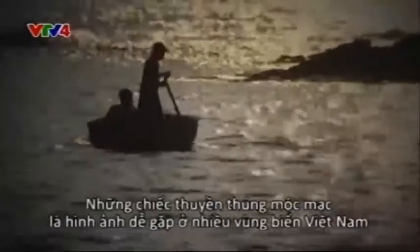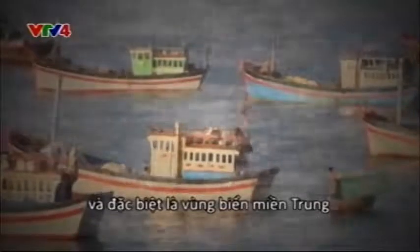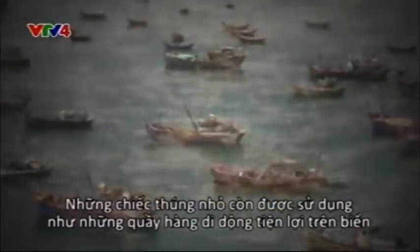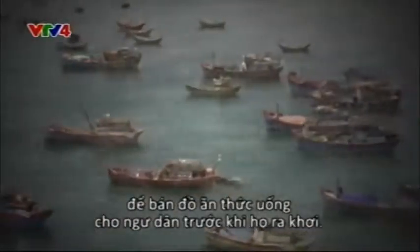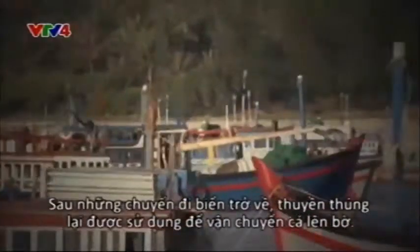Basket boats are a familiar sight in Vietnamese areas and widely employed in the central coastal provinces as a way for fishermen to earn their daily living. The boats are also employed as mobile convenience stores in ports, selling food and drinks to fishermen before they depart. After catching fish, they are also used to transport the catch ashore.